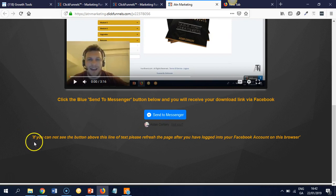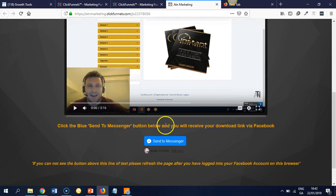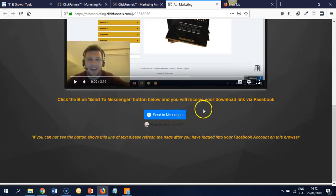And another one underneath the button saying if you cannot see the button, refresh your page, open a new tab and log into your Facebook account, and come back to the page. So I mentioned that in the video and I mentioned it again in text underneath the blue button. Obviously when people click the blue button, they're going to be added to your bot list. Okay, so this is a button growth tool. This is a landing page with a button growth tool, and this is the most successful growth tool for me, and I would encourage you to use this growth tool when you're using Traffic Ivy.